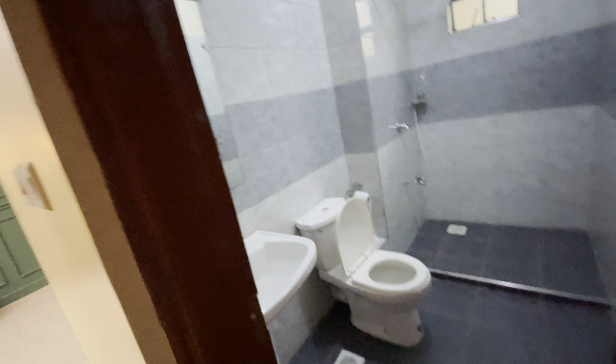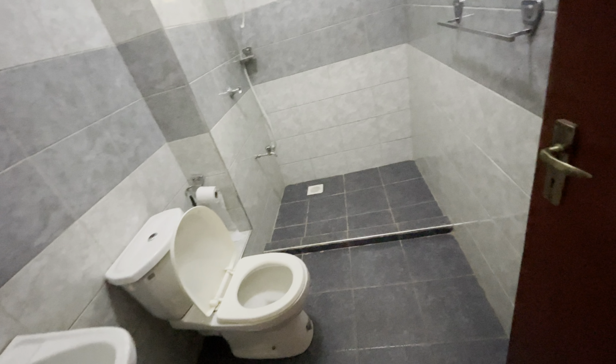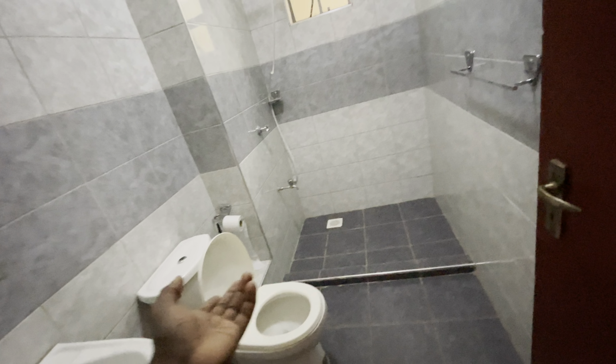What we have here is the bathroom. This is the guest bathroom or the client's bathroom. They normally change from here, though they can still change from the other one, but most of the time they change from here. It's a very dry bathroom, and there's enough space and nobody uses it. So maybe the washroom, but they change from here most of the time.